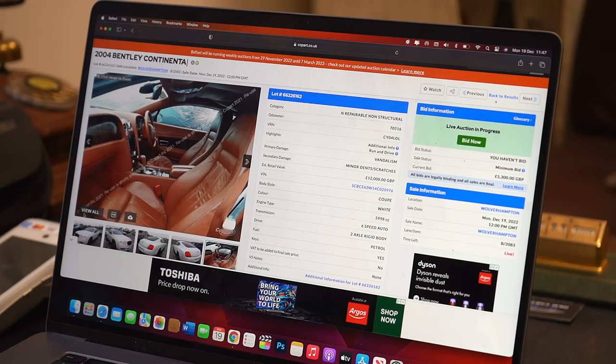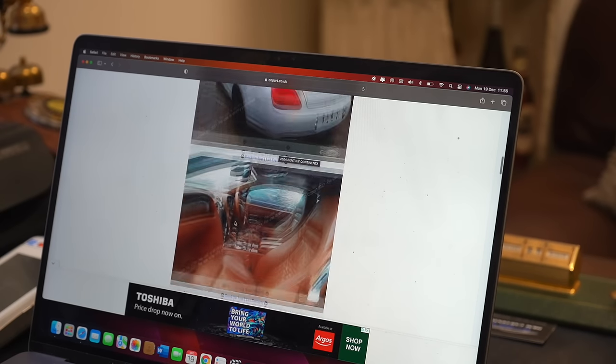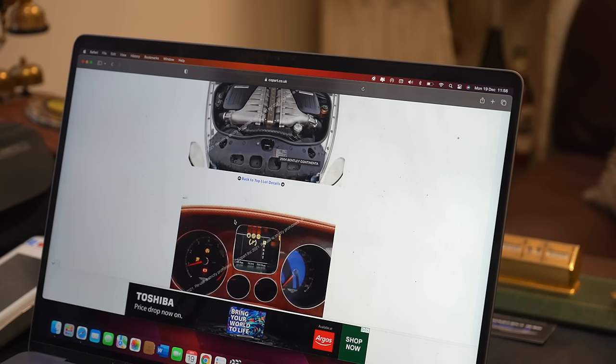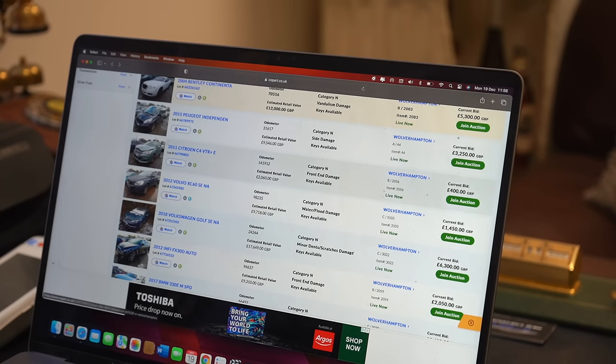Let me make that bigger for you, look. So guys, that interior on this Bentley, oh my God, that is a thing of beauty. Now, if I was getting a car for the channel to just hype up, or a car for myself to stunt around in a bit, I'd probably convince myself to put a bid on that. But once again, that is not the nature of the channel, and that's not what I'm looking for.